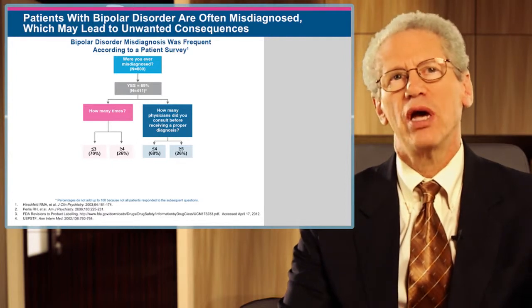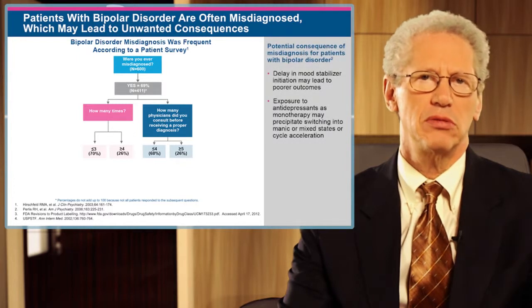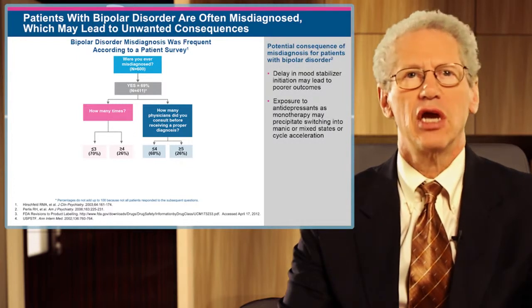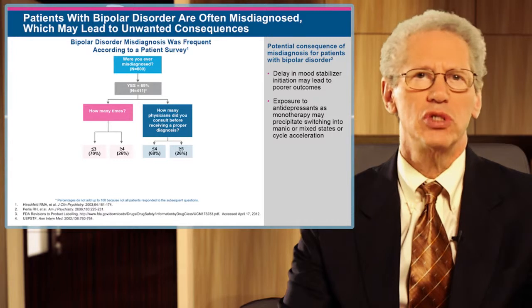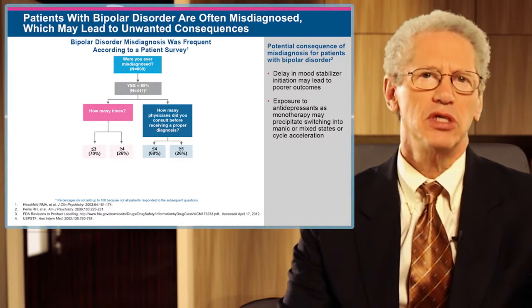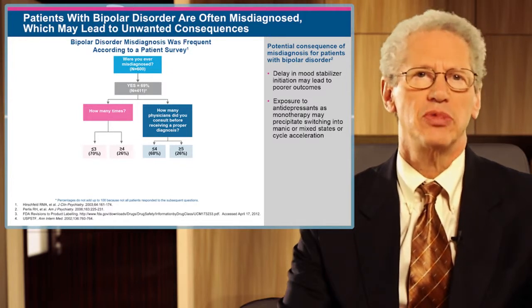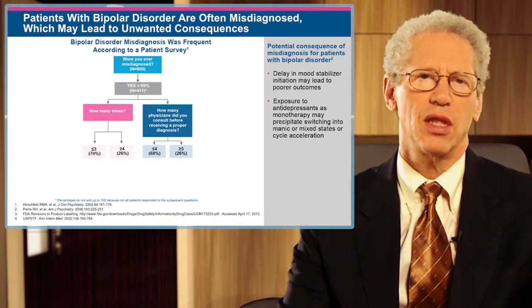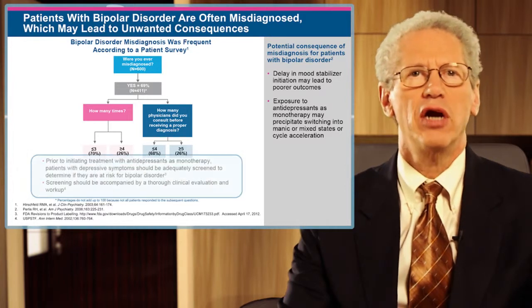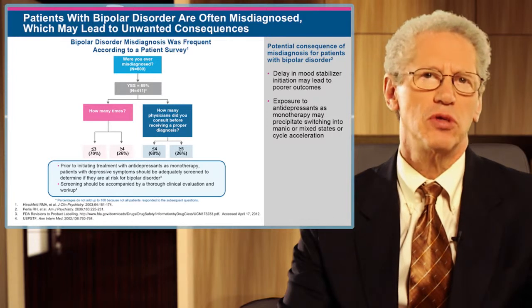Failure to recognize bipolar disorder in patients may lead to unwanted clinical consequences. Potential consequences of misdiagnosis include the delay of initiating mood stabilizers or exposure to antidepressants, which may precipitate switching into manic or mixed states or cycle acceleration in a subset of bipolar patients. It's important to note that prior to initiating treatment with antidepressants, the FDA recommends that patients with depressive symptoms be adequately screened to determine if they are at risk for bipolar disorder.